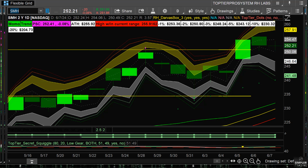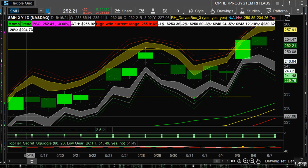And SMH is a really great bang for your buck. Not only will it have a lot of NVIDIA included in that position because of the weighting, you'll have the benefit of those other strength names there as well. So the NVIDIA pullback is integral to getting that daily price movement range entry.